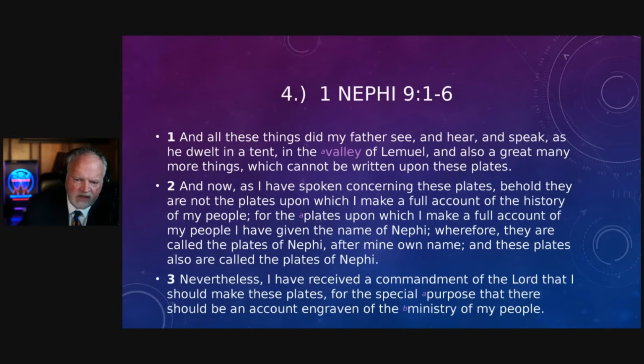And now as I have spoken concerning these plates, behold, they are not the plates upon which I make a full account of the history of my people. For the plates upon which I make a full account of my people, I have given the name of Nephi. Wherefore they are called the plates of Nephi, after mine own name. And these plates also are called the plates of Nephi.